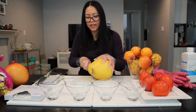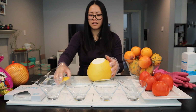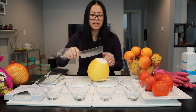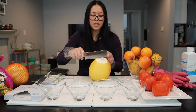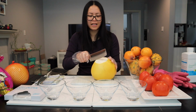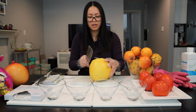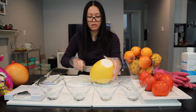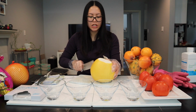and slice it right down like that. So that's it. And then you can throw that away. And then you don't want to press down too hard and slice it all the way through to the flesh. You just kind of score the skin a bit. Be gentle, especially if you're using a sharp knife like this, and it can slice right through the fruit. So I'm just going to gently go around. This makes it a lot easier to peel.